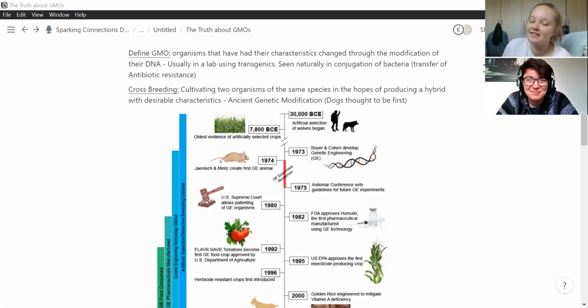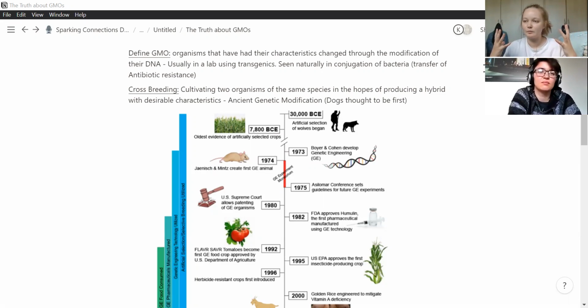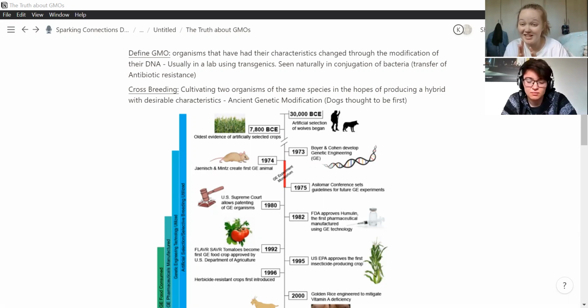So, to start off with, what is a GMO? We say genetically modified organism. So organism, easy, living thing. And that can be any living thing, from the little tiny bacteriophage all the way up to the most giant dinosaur. Yes, dinosaurs. It's organisms that you mix their genes, kind of.